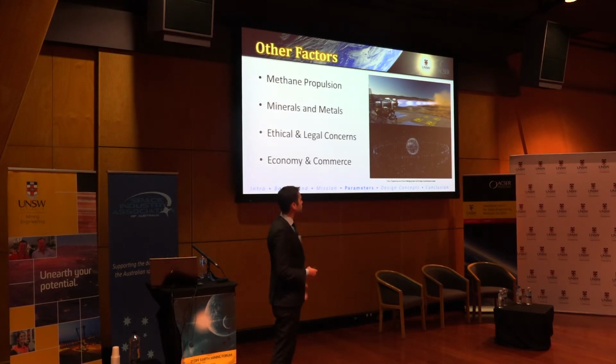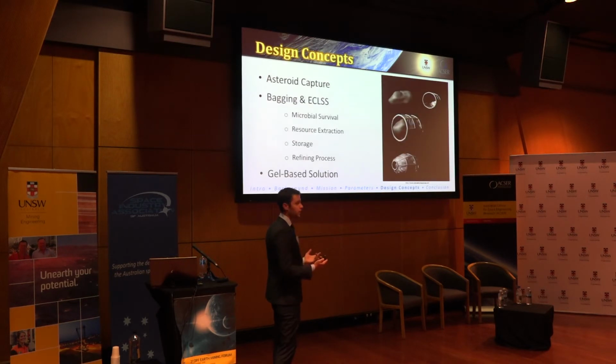In terms of a case for economy, if you supplied one of these satellites with enough fuel for a single year of station keeping, you could basically ensure about $18 million worth of revenue for that company per year.